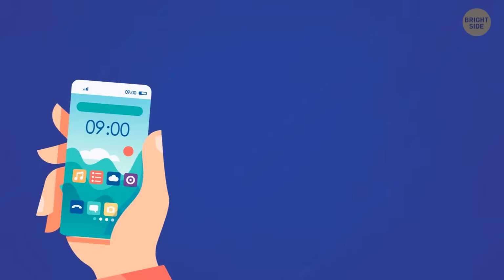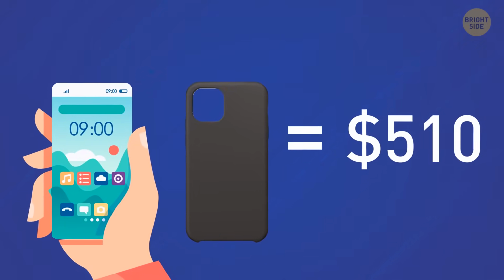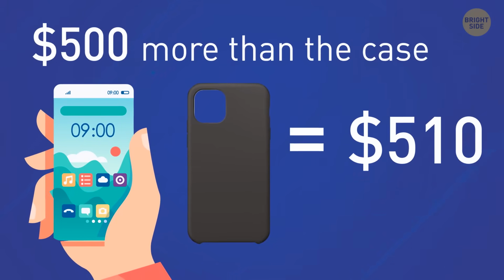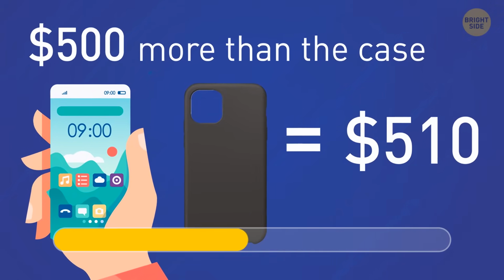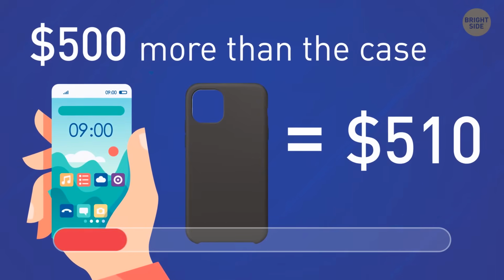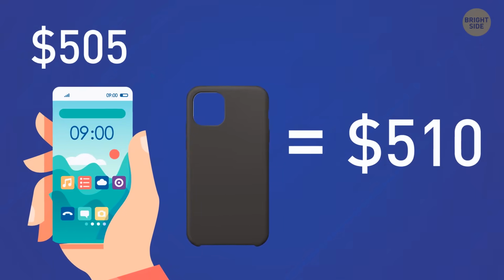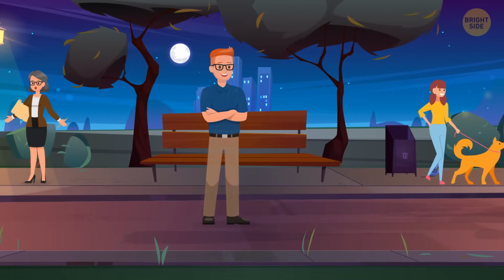Matthew bought a new smartphone and a phone case. He paid $510. The gadget cost $500 more than the case. How much did Matthew pay for the phone? He paid $505.